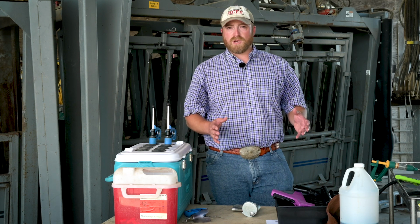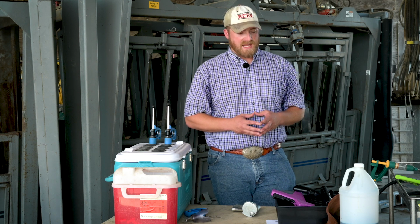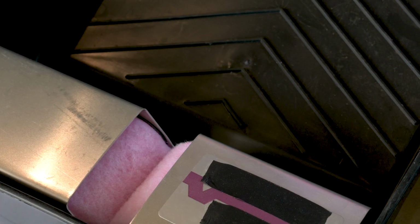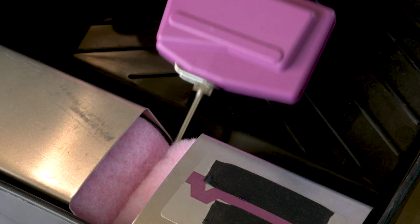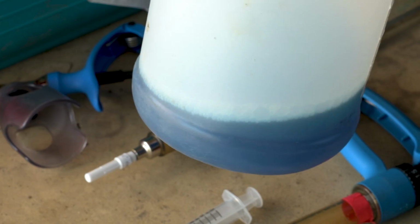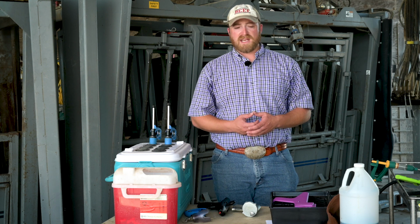Regardless of the implant that we're going to utilize, there are a few key components to have prepared before administering these implants, and that has to do with a cleaning tray and also a sponge. As you can see here, we do have an implant tray where we can clean and disinfect the needle in between each animal. We often fill this sponge with a type of disinfectant solution that you should have on hand that is mixed with water to provide that sanitation.